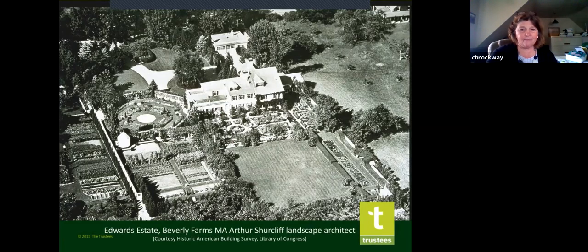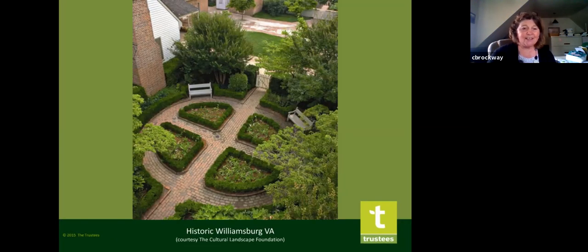Shurcliff was very well attuned to landscape architecture. He was highly trained and very good at it by the time he came to the Rose Garden. This is the Edwards Estate, also another place on the North Shore, and you can see here the incredible amount of both landscape architecture but also horticulture that's in this residential design. And here is a picture of one of the gardens in historic Williamsburg. In the late 1920s and 1930s, Shurcliff really became best known for all of the work that he did to design the gardens at historic Williamsburg in Virginia.